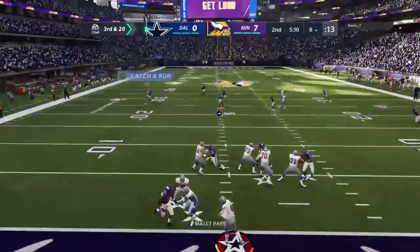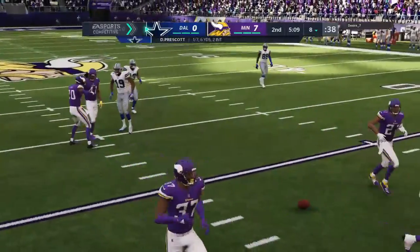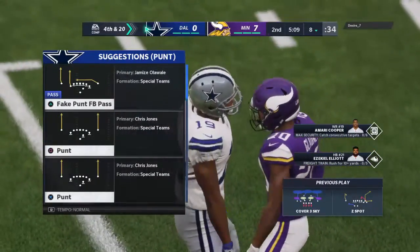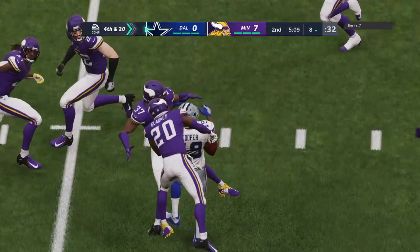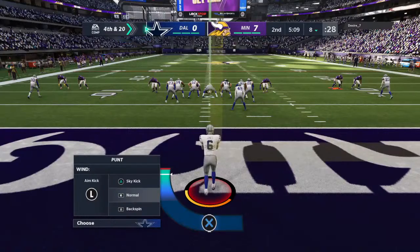3rd and long for Prescott. And that will be incomplete. The passing game not in sync here early. And now it's 4th down. This offense has definitely been slow getting out of the gate. It's almost like they missed their wake-up call for this one. No points on their first 2 possessions, and now it's looking like none on this one either.